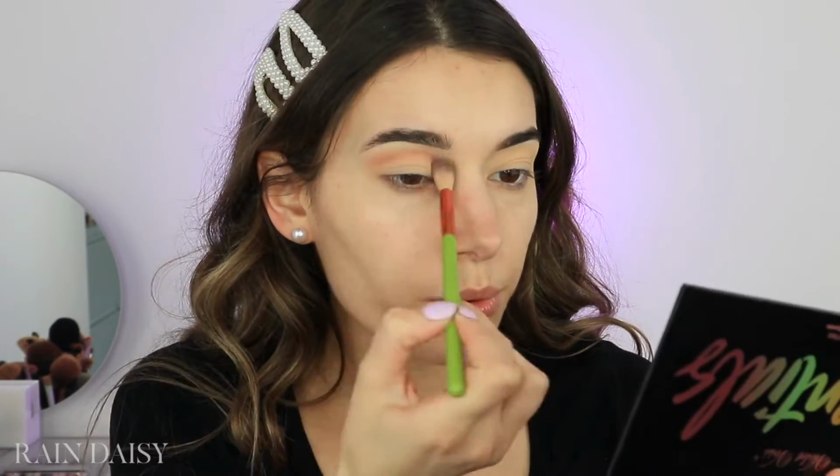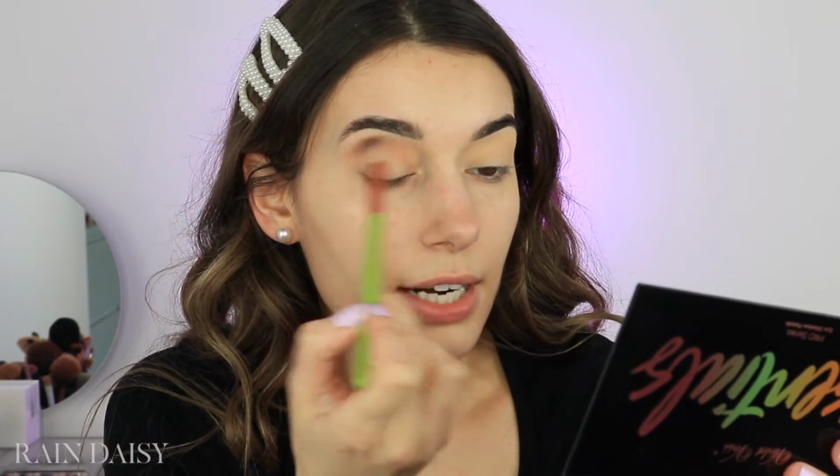So I'm first going to take the shade Dusty Rose right here. And that shade is going to go right into my crease. I'm using my big fluffy Elamar crease brush. Ooh, that's pretty. I've never actually used Violet Voss eyeshadows before. Actually, I haven't used any of their products before, so I'm really excited to try this out.